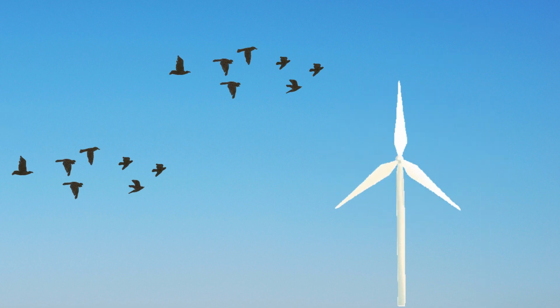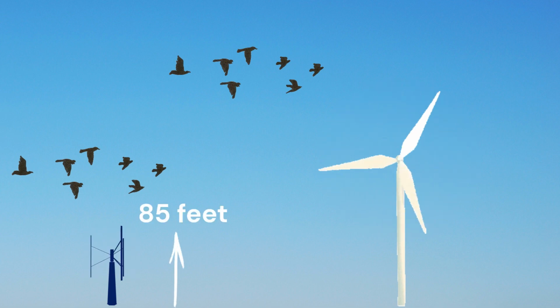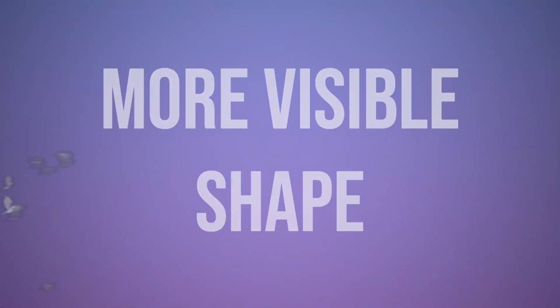In comparison, Wind Harvest's vertical axis turbines are short, only 60 to 85 feet to the top of their blades. So many birds will naturally not be in the range of shorter turbines, but some will. That's where the second factor comes into play: shape.